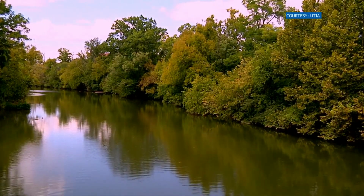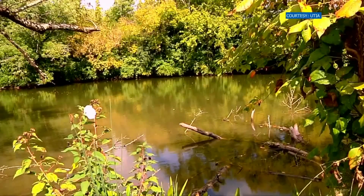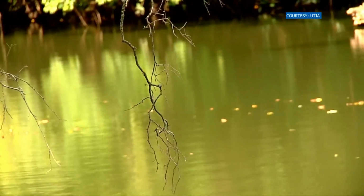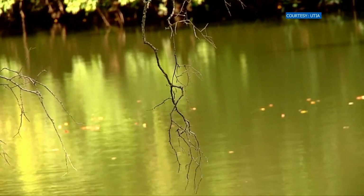Third Creek twists its way through downtown Knoxville, skirting the UT Ag campus, a touch of nature in the middle of an urban landscape. While pretty, the waterway is not the cleanest around, but experts believe it's fixable.